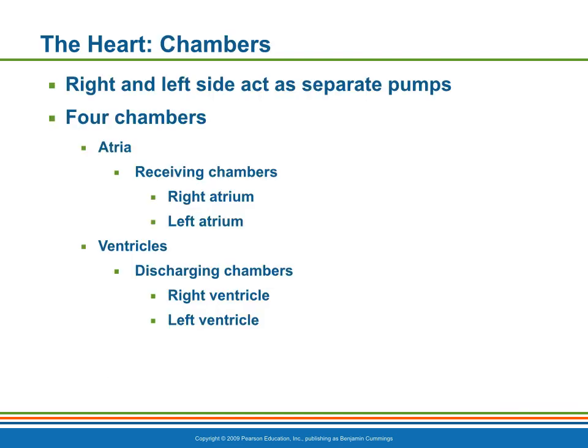Now the heart has four chambers, or cavities. They have two atria and two ventricles. Each of these chambers is lined with endocardium, which helps blood flow smoothly through the heart. The superior atria are the receiving chambers, while the inferior thick-walled ventricles are the discharging chambers. These are the pumps of the heart. When they contract, blood is propelled out of the heart into circulation.